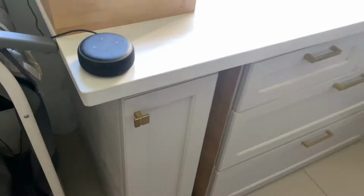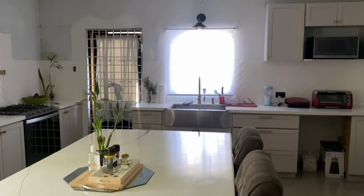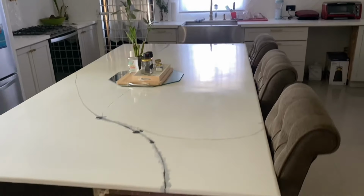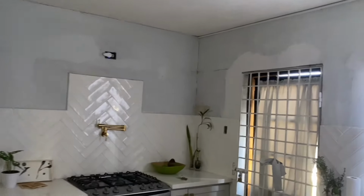Yeah, and we didn't put a cabinet over the fridge because we wanted to keep this area pretty open. So as you can see, we still have work to do. I mean, we've come a far way, a lot of DIYs, but we still have some more work to do, like ceilings and the vents and to paint and trim and finish.